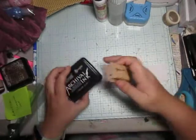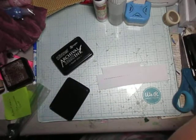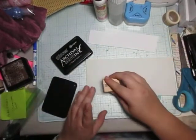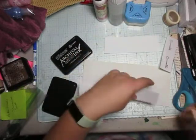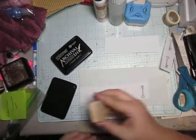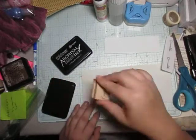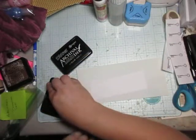I have this lovely little piece here. I'm just grabbing one of these small pieces here and just gonna stamp it onto these pieces, and I can use them as labels. I mean, it's not as difficult as it looks. So let's just make quick labels.